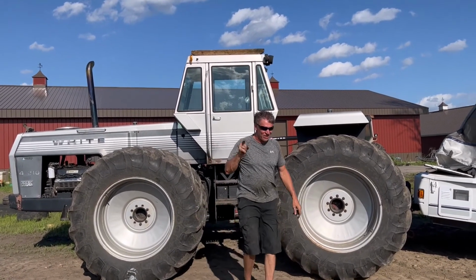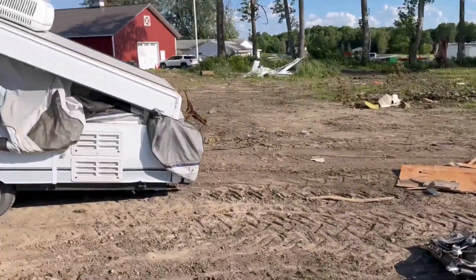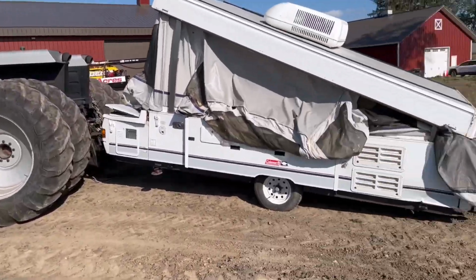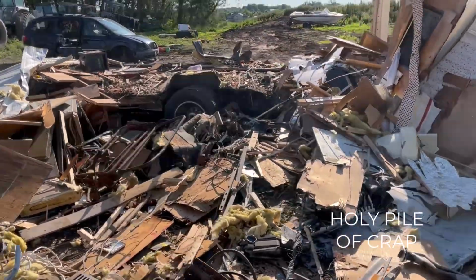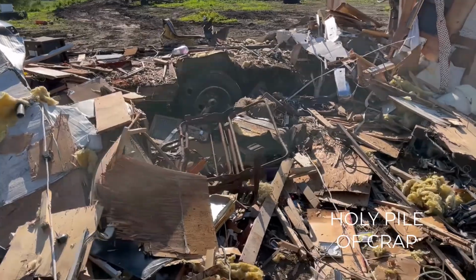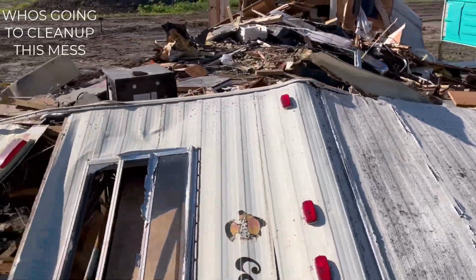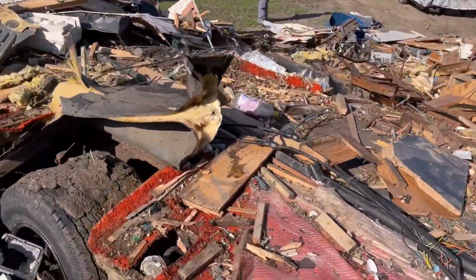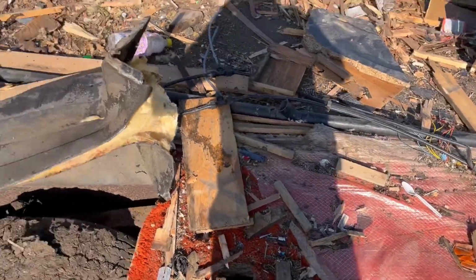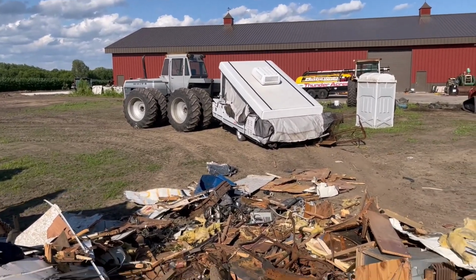Now that was a wild ride. Check the carnage out here. Holy cow. A tractor and pop-up literally rip the top of the RV right off. We are down to the frame. Monster trucks do this, but tractors do not. Check that out. Down to the frame with the mighty white 4210.